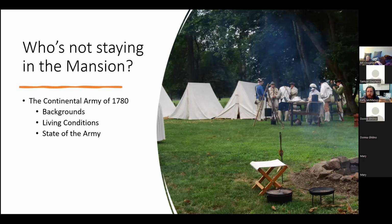Others may have joined for adventure, right? There's always going to be a few of those soldiers of fortune types. Some might have believed in the cause. Some see it as a means to elevate their position in life, right? Soldiering is seen as an honorable trade in the 18th century. It can be a place where you gain reputation and are able to move up the social ladder a little bit. But ultimately, these guys know what they're fighting for. This wasn't the Army of 1775. It's not the Army of 1776. This is a disciplined fighting force.